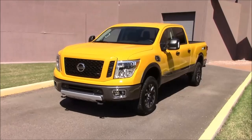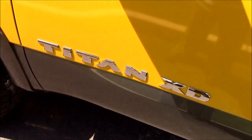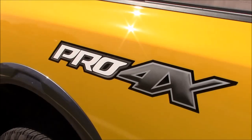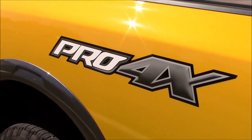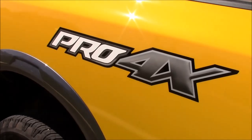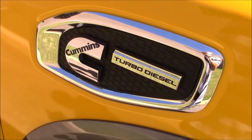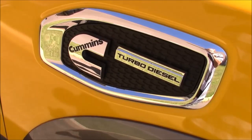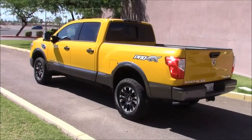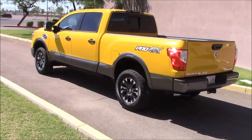Today we'll be driving the 2017 Nissan Titan. This is the heavy-duty XD version, which also has the Pro-4X off-road package and a decal on the side so all your neighbors will know you spent the extra money. In place of the gasoline V8, we get the Cummins turbo diesel V8. This one was all topped off with a bright yellow paint job that got a lot of attention on the street. I think it looks good. Some people didn't think so much.